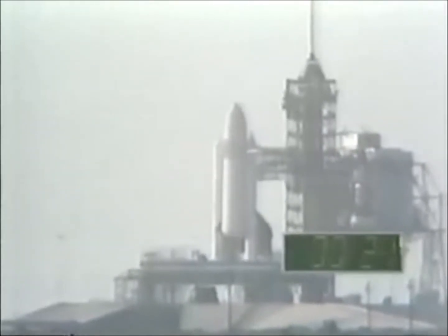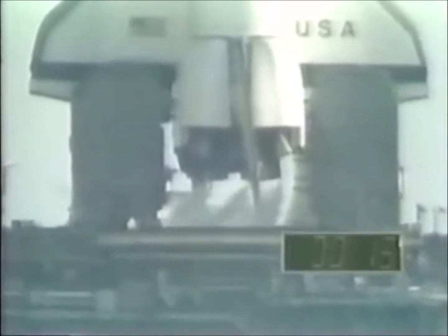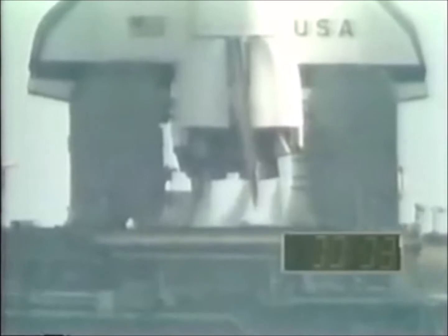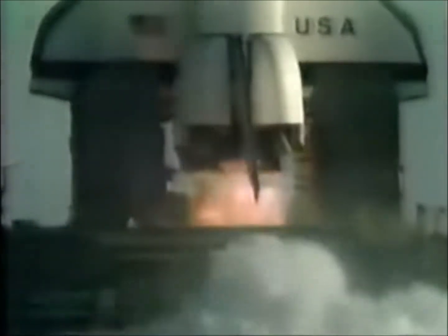T-minus 20 seconds and counting. T-minus 15, 14, 13, T-minus 10, 9, 8, 7, 6, 5, 4. We've gone for main engine start. We have main engine start. Come on, baby. Come on, baby.